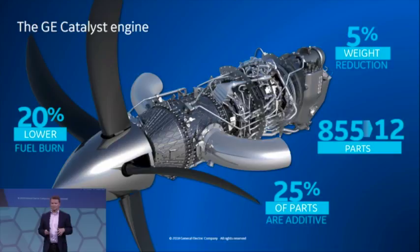Massive simplification. As a data point, this engine from an assembly standpoint goes together about twice as fast as our conventional counterpart. About 25% of this engine is additive, and there are no structural castings whatsoever. So when you think about that 4 years down to 3 years, the long lead time part is a casting in our world. Taking that down from 4 to 3 was a big deal.